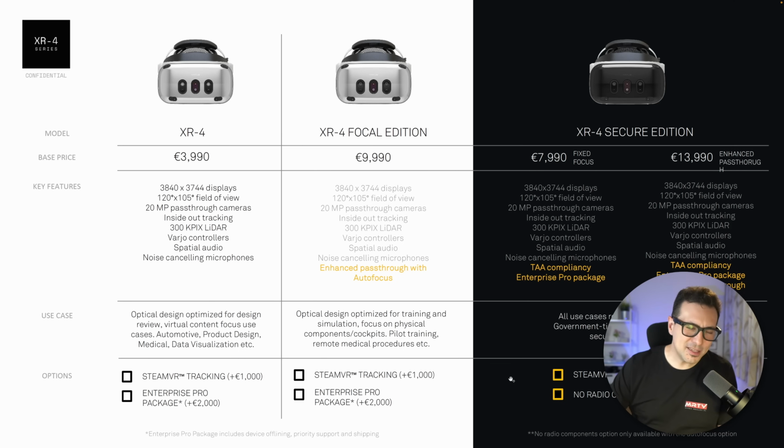So I suppose, though, that the inside-out tracking of these headsets and the controller tracking will be great. I don't think that they will not make this a good experience, but if you need SteamVR tracking, you can have it here for an additional 1,000 euros.